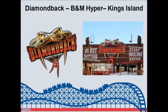Next is going to be Diamondback at Kings Island. This is a B&M Hyper. Very cool logo. Kings Island is going to pop up a lot. A lot of the Cedar Fair parks are going to pop up a lot in my videos of the logos because they're very creative. The logo plays with the characters that they put in it, the images. It all matches together with the logo name.